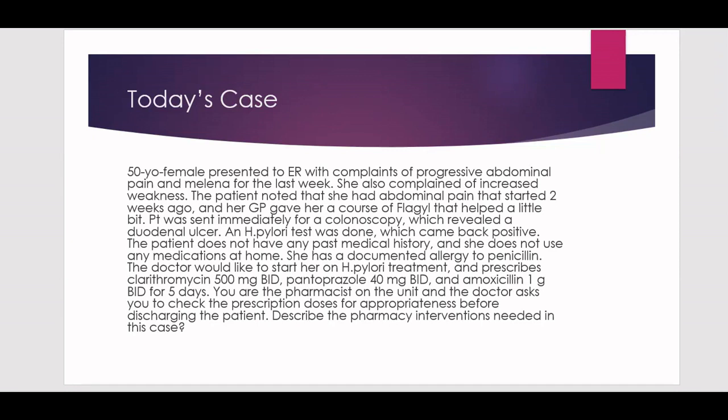Now, this is a typical regimen for H. pylori. If you're not aware of that regimen, I would suggest Google H. pylori treatments and look at the literature, or if you have a reference that is infectious diseases related or has information about H. pylori, just look at the basic information on H. pylori treatment. You'll find that the first line therapy is to combine clarithromycin with a PPI, a proton pump inhibitor like pantoprazole, and amoxicillin. So the doctor prescribed the typical first line therapy for this patient for her H. pylori.